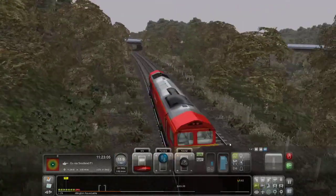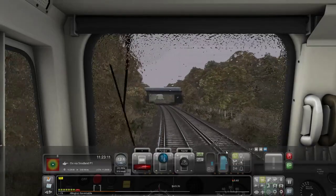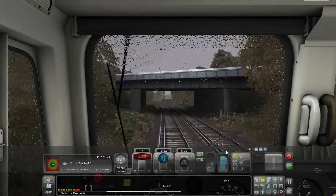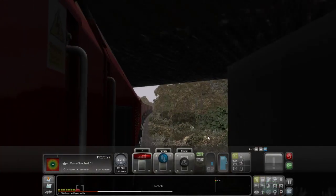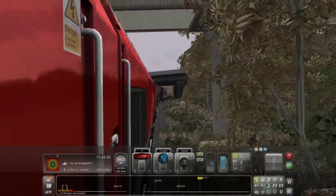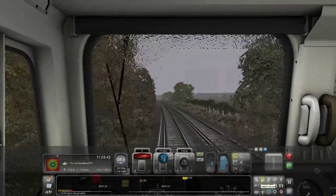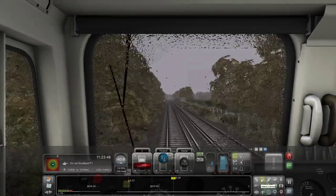Because we're running empty, it means that acceleration-wise shouldn't be too much of an issue. There's 8 notches in this, okay. I may need to be cautious for wheel slip. I'm also just going to notch this down. I need to be cautious with this.